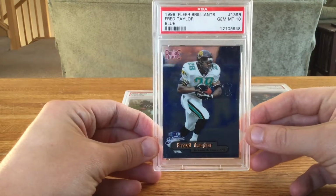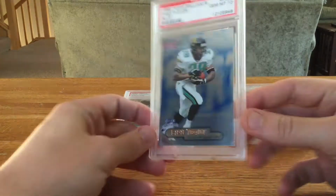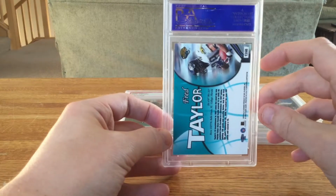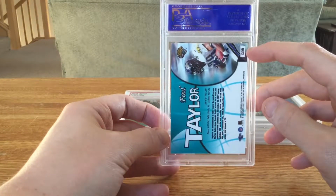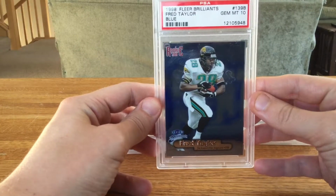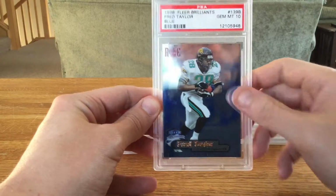This one's 98 Fleer Brilliance. So I believe, nope, this one's not numbered. But I think there's two versions of this. Usually you'll see an A and a B here. This is the B version, so look to add the A sometime in the future, and a little bit of a hair on there.